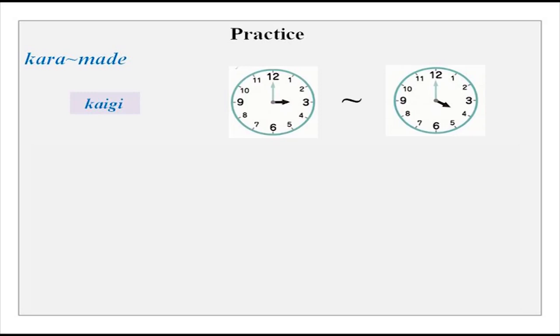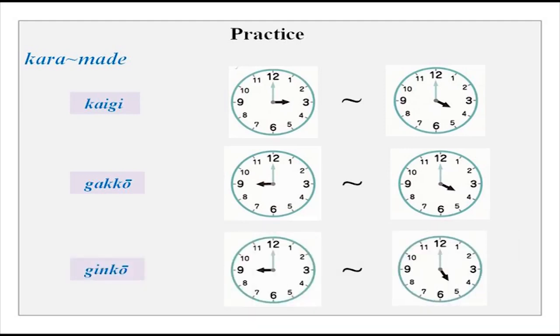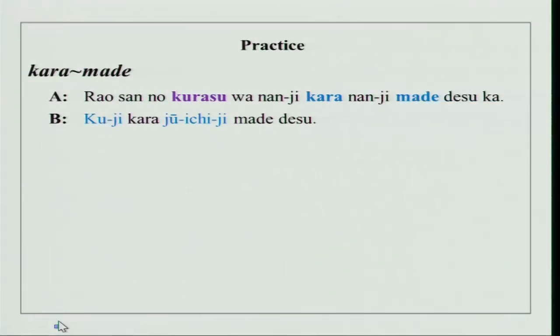The time is given over here. You could speak out loud and tell from what time till what time. Gakko is school. Time is again given. Kuji, yoji. So you could ask your partner and could get an answer for it. Then we have ginko, as I did just now on the board. Ginko wa kuji kara goji made desu. Over here also there is practice.